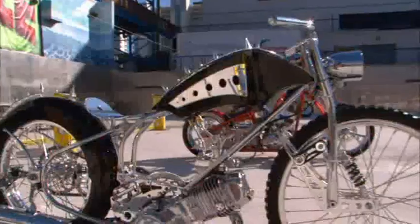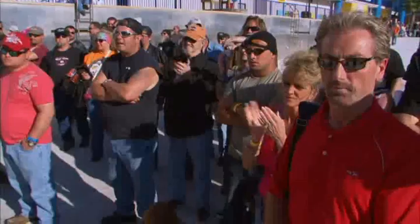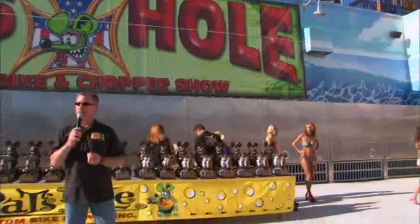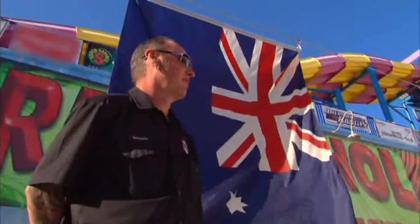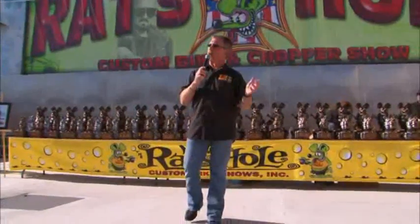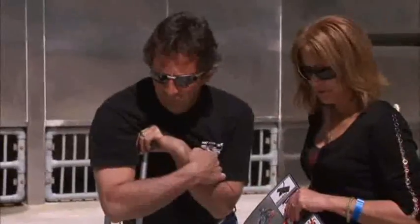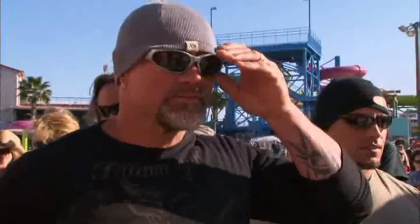Now it's time to find out who will go home with the championship. Ladies and gentlemen, sitting here in front of you right now are 4 bikes representing 4 different countries. We've got Canada, Australia, Abu Dhabi, and we have the USA. We're going to crown that champion here in just a minute. After a full day of voting by the public, the ballots are tallied and tensions mount with the builders.